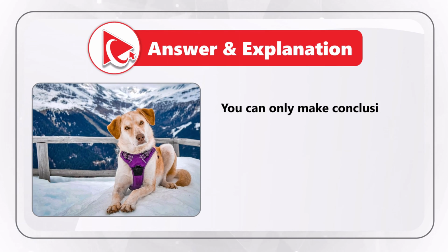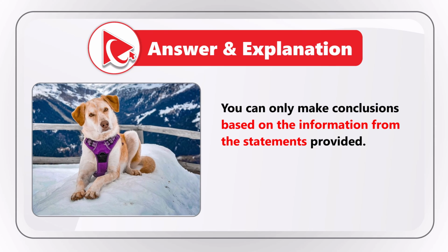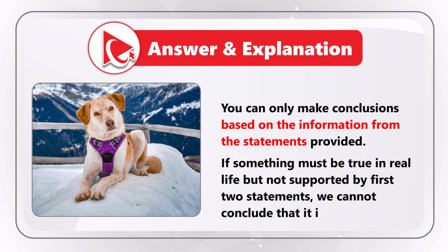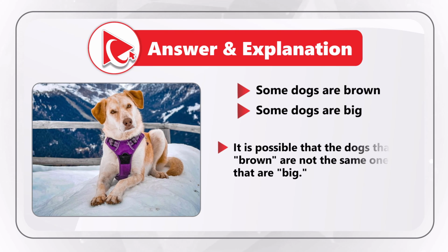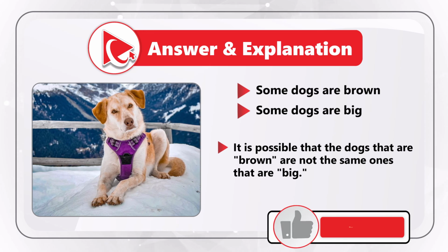What's important to know about these types of questions is that you can only make conclusions based on the information provided in the statements. Which means that if something must be true in real life, but is not supported by the first two statements, we cannot conclude that it is true based on the question asked. So let's look at the first two statements. It is possible that the dogs are brown, but at the same time they are not big, because the statements do not definitively conclude any of this information.